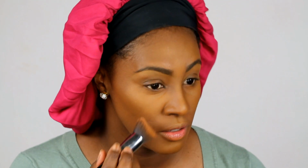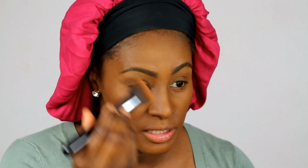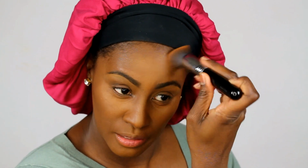Now I'm gonna go back in with the same foundation brush I was using and make sure that everything is well blended. She's blending. You ever seen that movie Blended? Blended. She's vibing. She's blended.